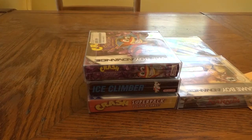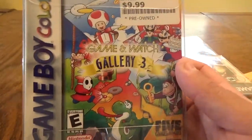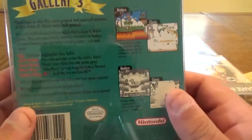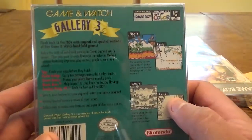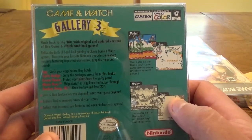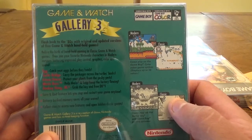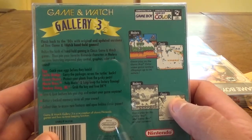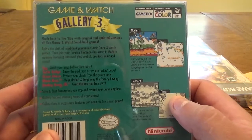Let me go right on into these. First up, we have Game & Watch Gallery 3. 5 games in 1. Compatible with Game Boy, compatible with Game Boy Color, and the link cable. So, flashback to the 80s with original and updated versions of 5 Game & Watch handheld games. Relive the birth of handheld gaming and classic Game & Watch games. Then join your favorite Nintendo characters in modern versions featuring improved play control, graphics, color, and sound.